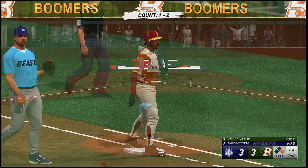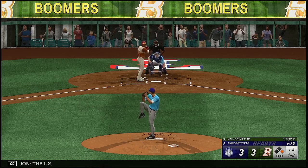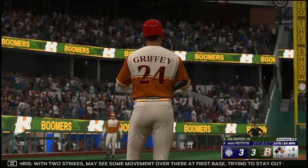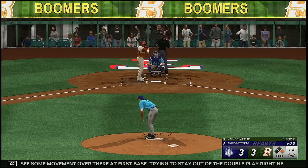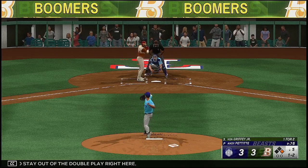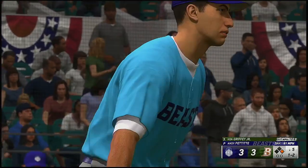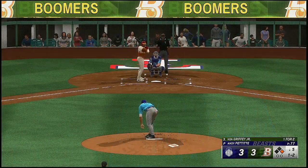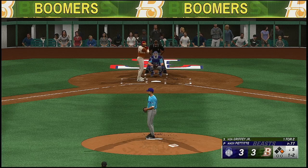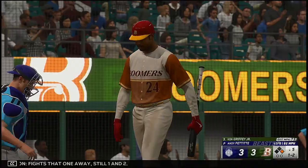Now batting, the center fielder, Ken Griffey Jr. The 1-2. Gets a piece and stays alive. With two strikes, may see some movement over there at first base, trying to stay out of the double play right here. Fights that one away, still 1-2.